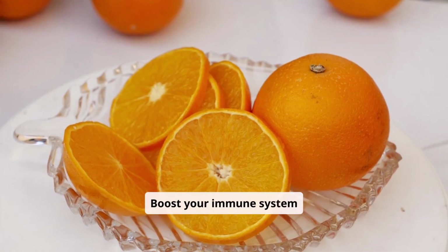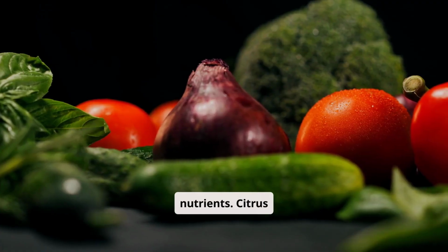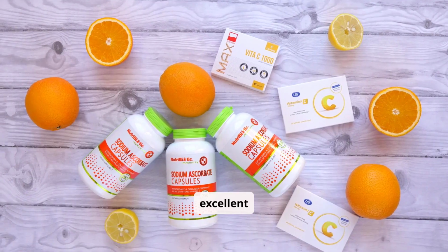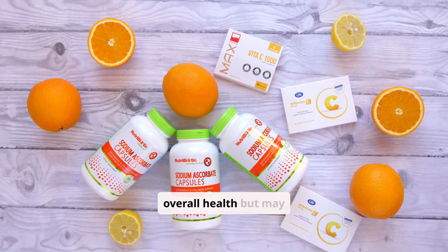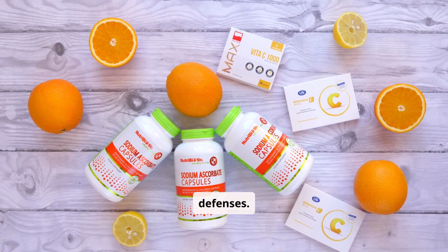Boost your immune system with a diet rich in vitamin C and other nutrients. Citrus fruits, bell peppers, and dark leafy greens are excellent sources. These not only support overall health, but may also speed up recovery by enhancing your body's natural defenses.